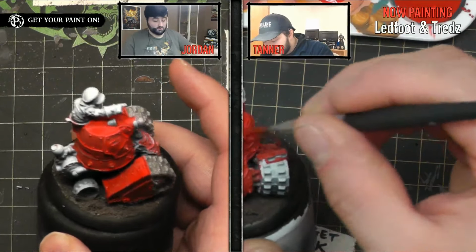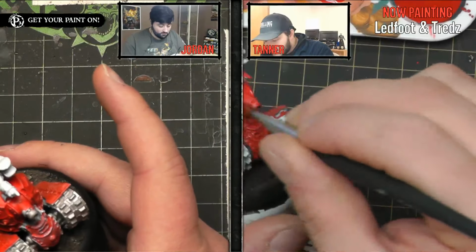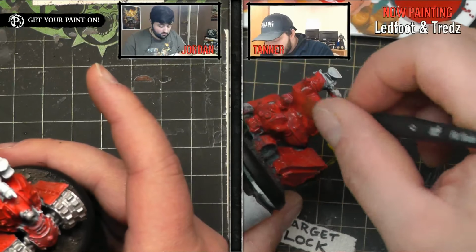Makua 2 is saying, I really should finish my War Machine minis. Makua, I would like to know what is preventing you from finishing your War Machine minis.